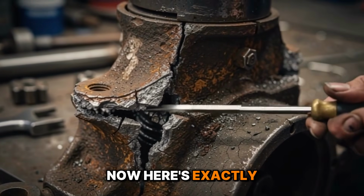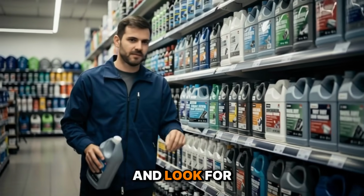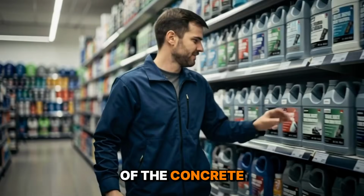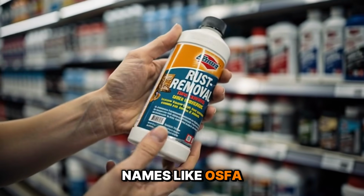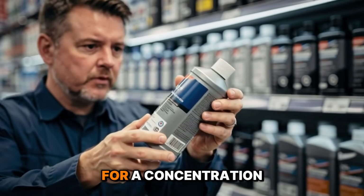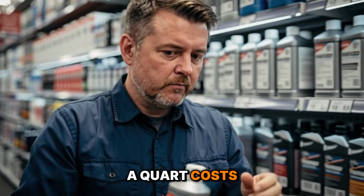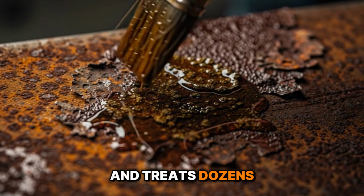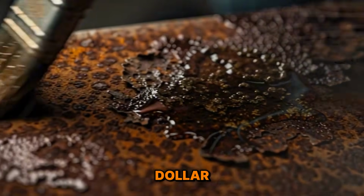Now here's exactly how to do it. Step 1. Go to any hardware store and look for phosphoric acid in the cleaning aisle of the concrete and masonry section. It is commonly sold under brand names like OSPHO or labeled as a rust converter or concrete etcher. Check the label for a concentration between 10 and 30% phosphoric acid. A quart costs between $4 and $8 and treats dozens of square feet. Your per application cost will be well under $1.